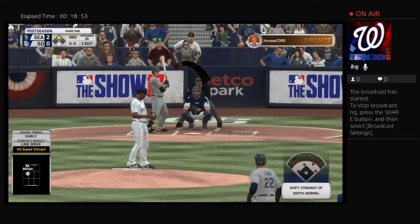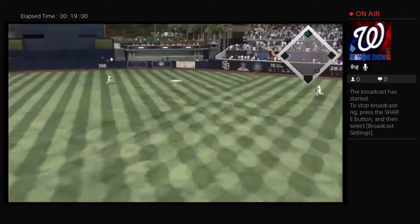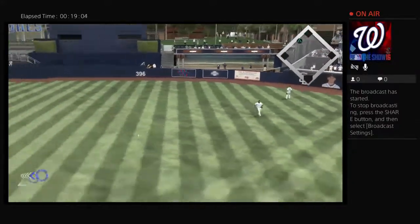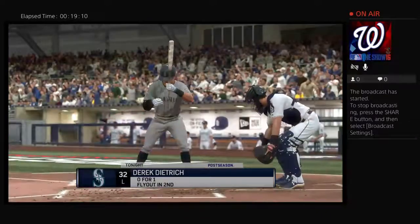Striding into the box, Kyle Seager. He flew out in his last at-bat. Pitch swung on and hit in the air. Heading after it is Margot. He gets there to put it away, but the runner tags and breaks for third. And he'll make it up to third on the fly ball as he's in there now with two away.